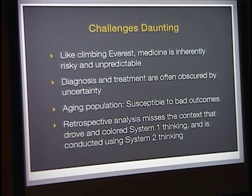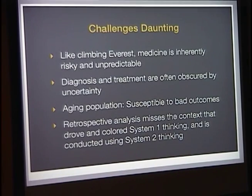We have an aging population that is increasingly susceptible to bad outcomes, and as this cohort ages, we're going to see more and not less bad outcomes unless we make dramatic changes in the medical system. And it's important to remember that when we look at mistakes, retrospective analysis entirely misses the context in which decisions were made.